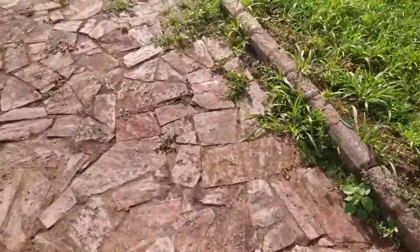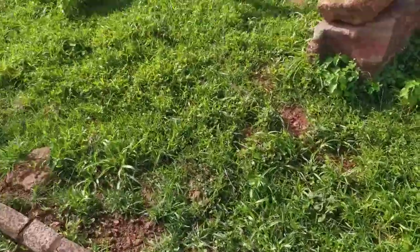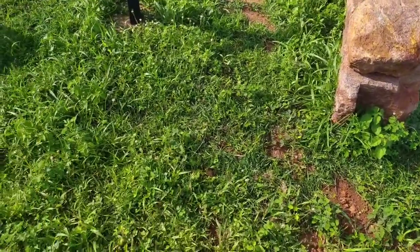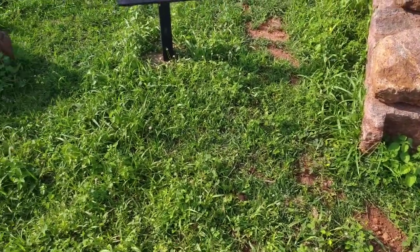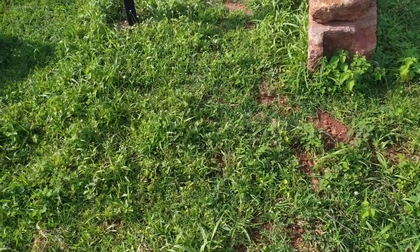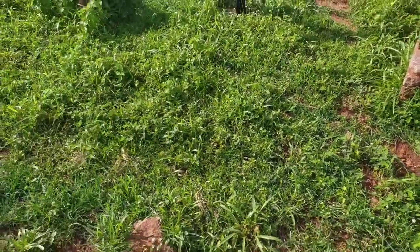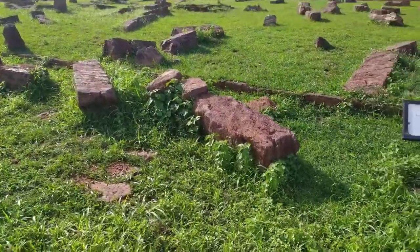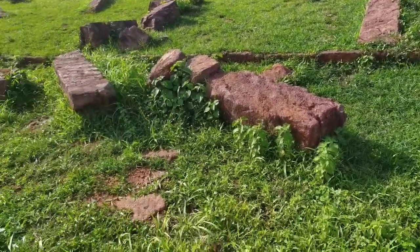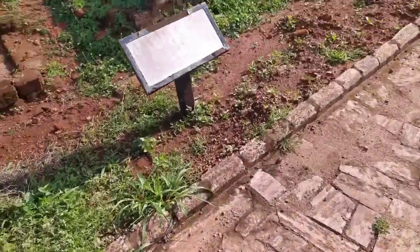This is what is called a congregation hall, Samavesha Mandiram. I'm not sure what this really means. This must have been some place where, after their meditation or before their meditation, all of the people would have interacted among themselves.